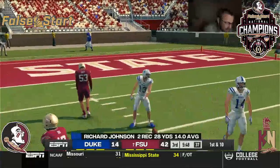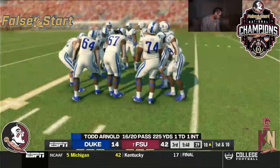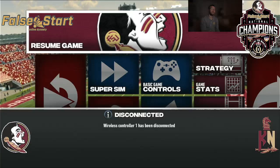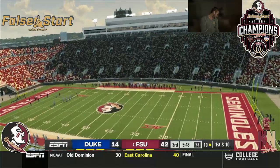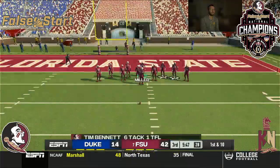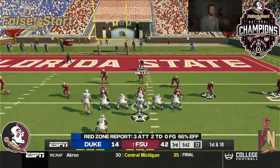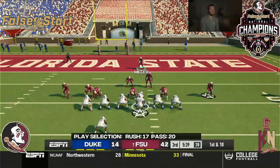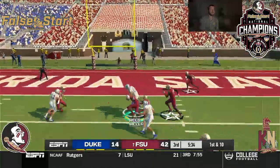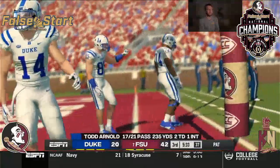I'm playing inside. Tackle at the 10-yard line. Inside leverage. That makes it first and 10. First down, 10 to go. 10 yards to the end zone. Touchdown, Blue Devils.